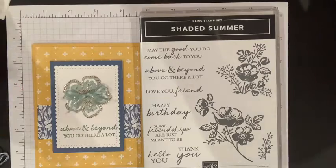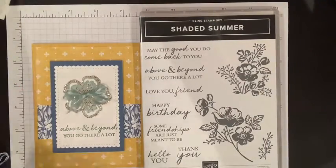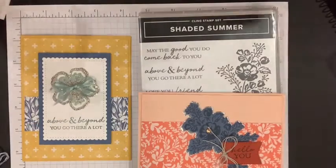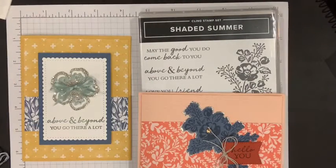So I'll bring in the other sample so you can see the other sample too. But I hope that tonight has kind of given you guys a little bit of different perspective on Shaded Summer and Sale-a-bration. So last 2 days, let me know if you have any questions. I am happy to answer them. I'm around tomorrow. I'm working on designing an add-on class for those coming to retreat on Thursday. So that will be fun.